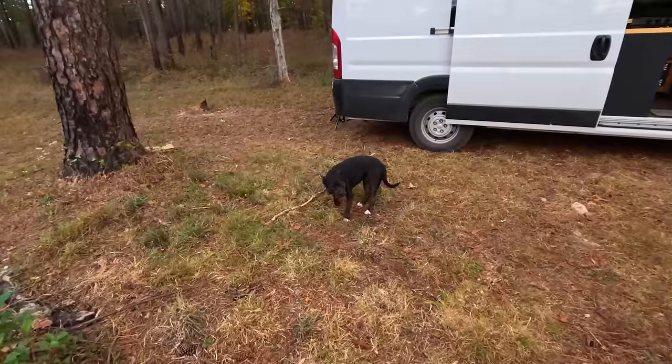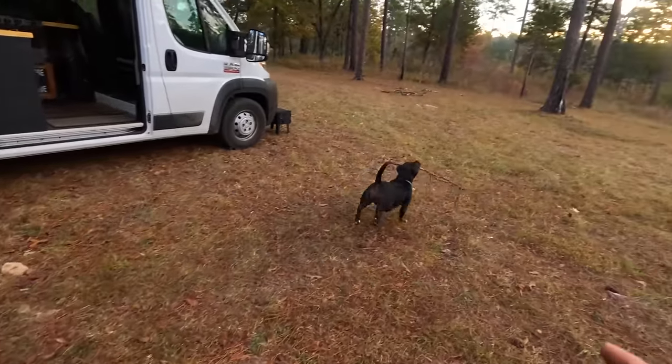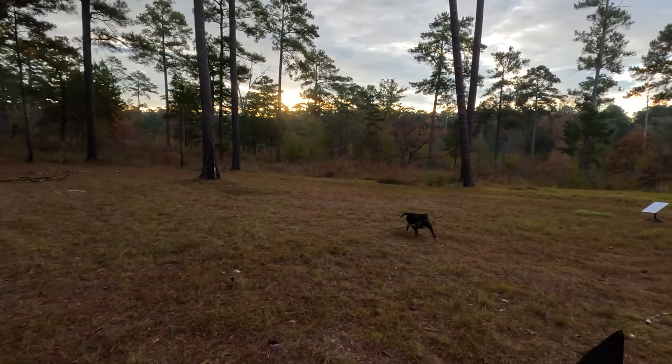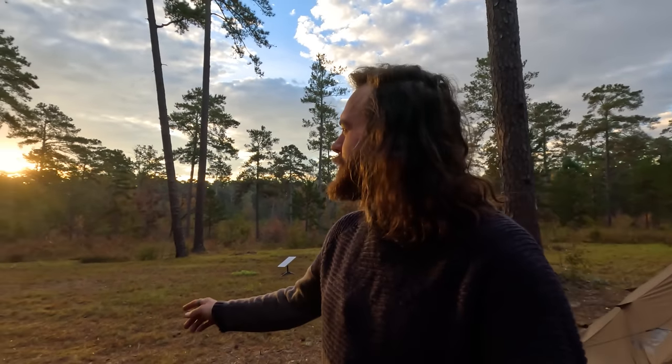Millie, where are you going with my stick? Give me that stick back. I need that for the fire. You little brat. Give me that stick back. Give it to me. There she is.